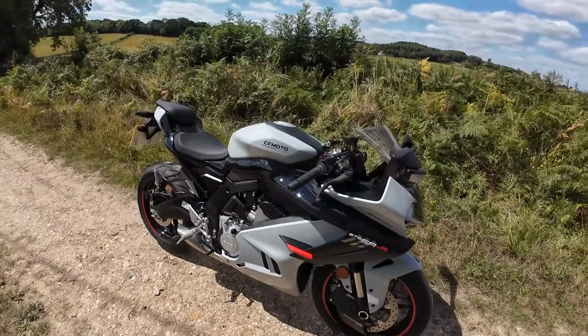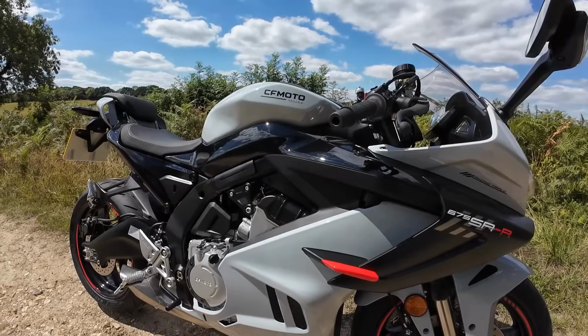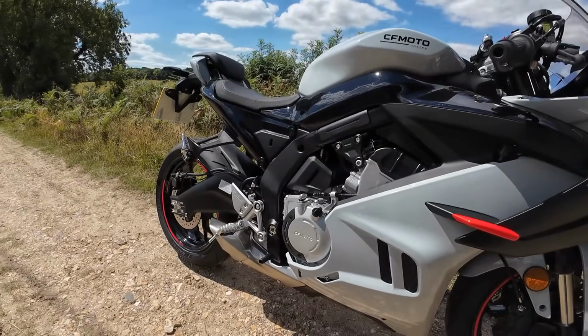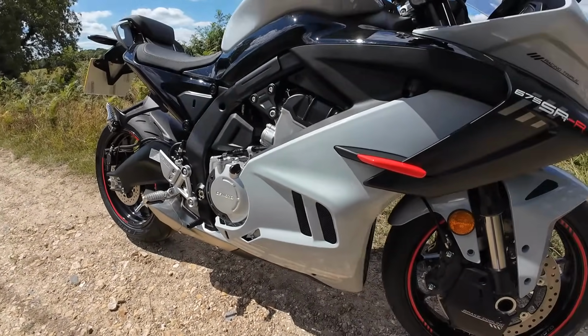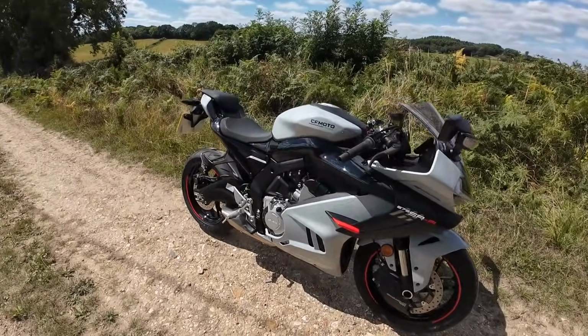So all the specifications, just quickly run through them. Price on this, absolutely exceptional, £6,999 on the road. And I mean, what you're getting here, the level of fit and finish, the spec of this bike, the way it goes, it's incredible value for money.